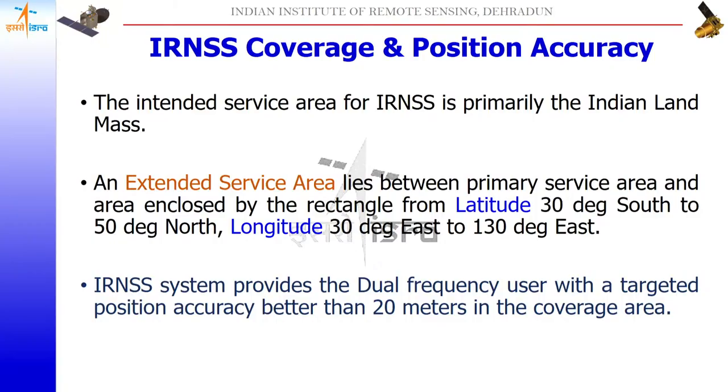So the IRNSS is providing the services for the entire Indian landmass. Besides this, it has an extended service area which lies between the latitude 30 degrees south to 50 degrees north and longitude 30 degrees east to 130 degrees east. So you can see that we have a large footprint, and our neighboring countries can also benefit from it, along with the ships and various commercial vehicles within the Indian Ocean region also. So all these can take advantage of the IRNSS services and get an accuracy better than 20 meters in positioning.